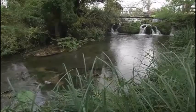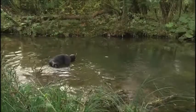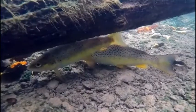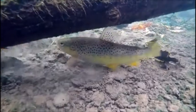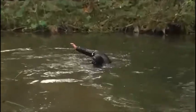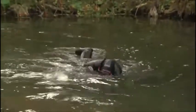We weren't sure whether we could find the trout, so I got dressed up in this very elegant clothes to try to find them. I wanted to enter the actual world of them. There they are! And I got very, very overexcited. Number two!